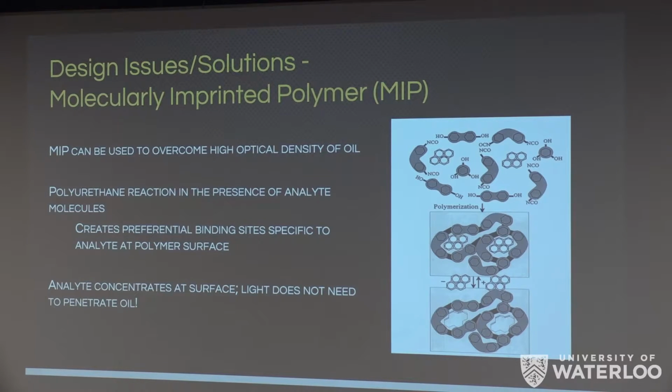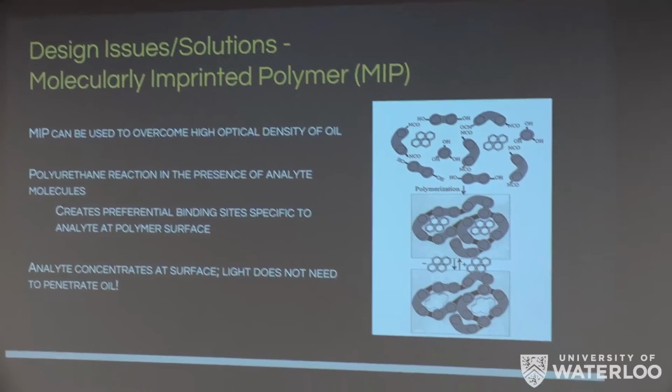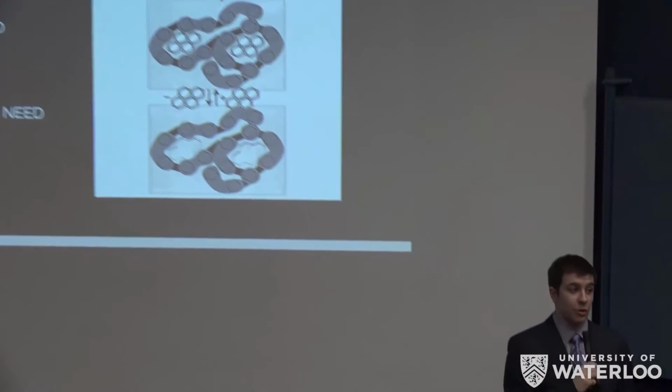The MIP is essentially a polyurethane material with the special property of having preferential binding sites specific to one's analyte of interest. How this is obtained is by introducing the analytes during the polymerization procedure so that the polymer essentially forms around the analytes because they can't be incorporated into the polymer chain. Once the analytes are removed, typically by using a heating step or a washing step, these sites are left behind at the polymer surface.